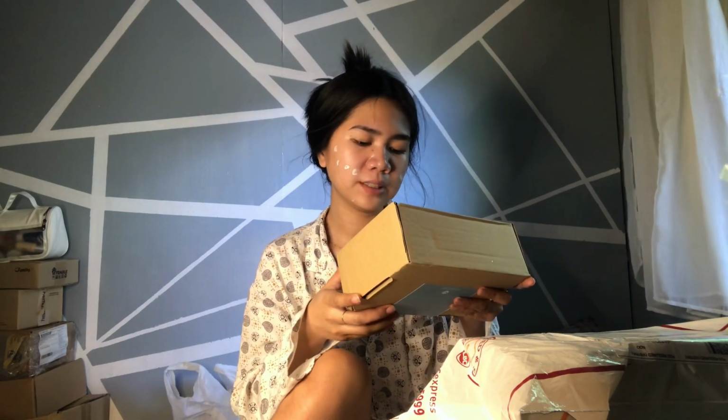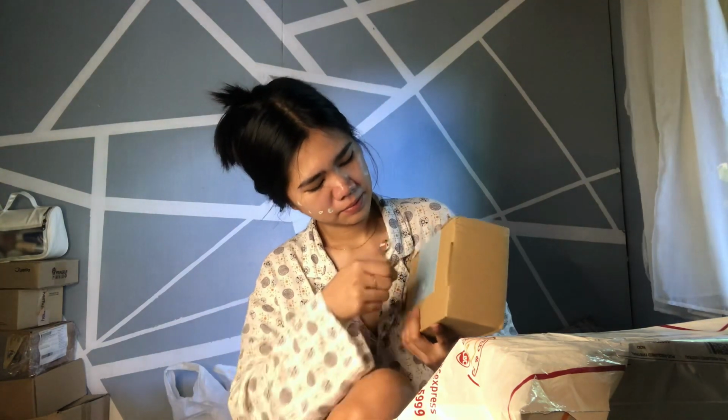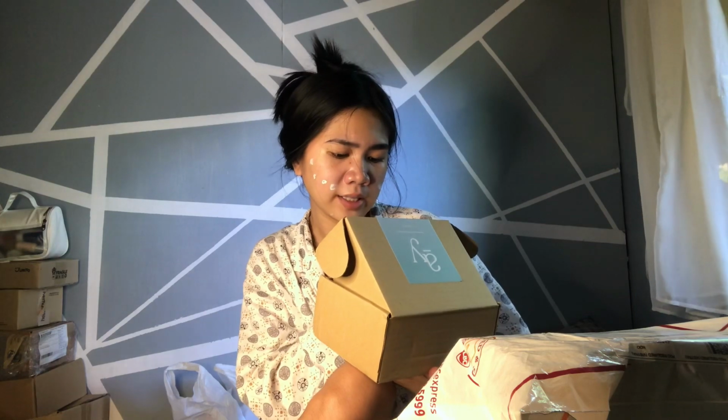This is from Access Y, climate inspired skincare solution. Familiar ako sa brand na to kasi nakikita ko sa IG. Let's definitely open this. Definitely follow them on IG. Let's get connected. Meron sila Facebook, Instagram, TikTok, Lazada, and Shopee.